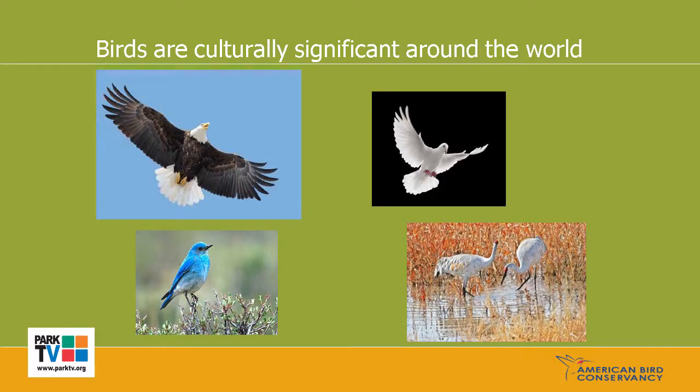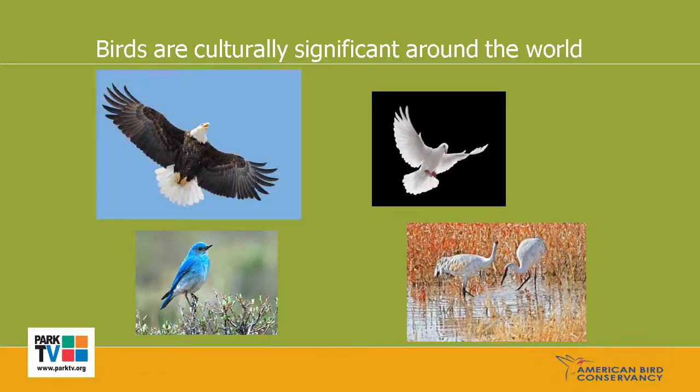This is my photograph to illustrate the fact that many people believe that birds have intrinsic value. I probably don't have to tell any of you that birds have cultural importance. It's interesting, as you go around the world, you see similar birds representing the best traits of humanity. So freedom, peace, things like that are often represented by those birds that you see there, fidelity.